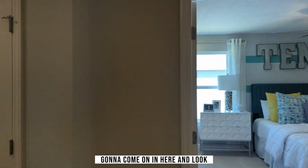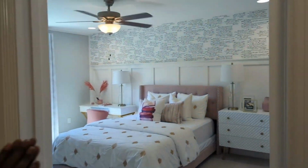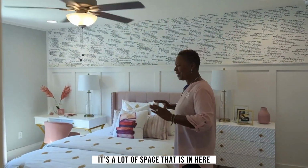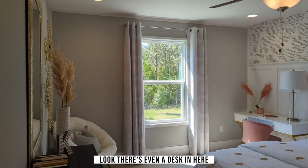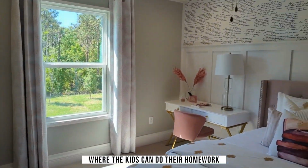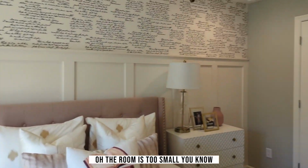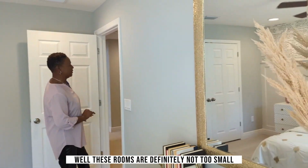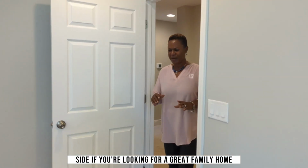I'm going to come on in here and look. I am loving this. It's nice clean lines. As you can see, it's beautiful, lightly lit. It's a lot of space in here. If you're looking for space, look, there's even a desk in here where the kids can do their homework. People are always complaining, oh, the room is too small. Well, these rooms are definitely not too small. These rooms are perfect size if you're looking for a great family home.